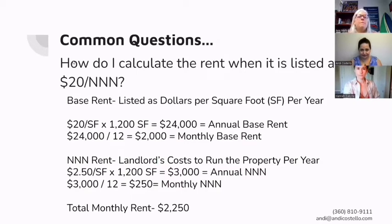Another question that I get is, how do I calculate what the monthly charges are going to be, or what the monthly rent is? Because the way our listing service works is that when I send a listing to you, it'll be sorted by square footage, but then you're going to see something like this. It's going to be $20 a square foot a year plus triple nets. And so people say, Indy, that seems really expensive, because they're just trying to do the basic math for the monthly cost. This is listed as dollars per square foot per year, so you've got to do a little bit of math.